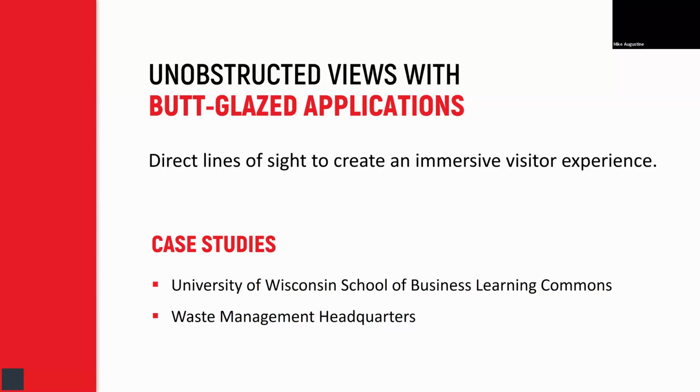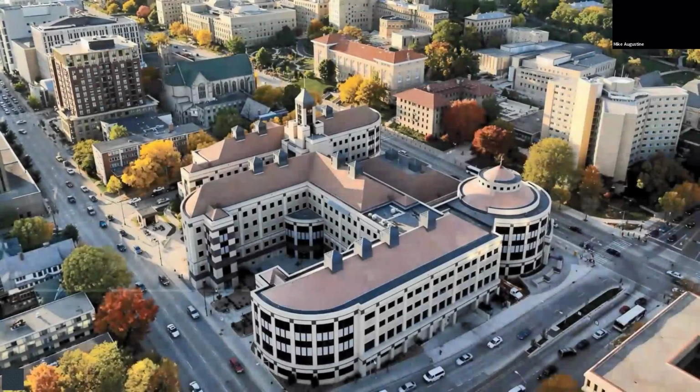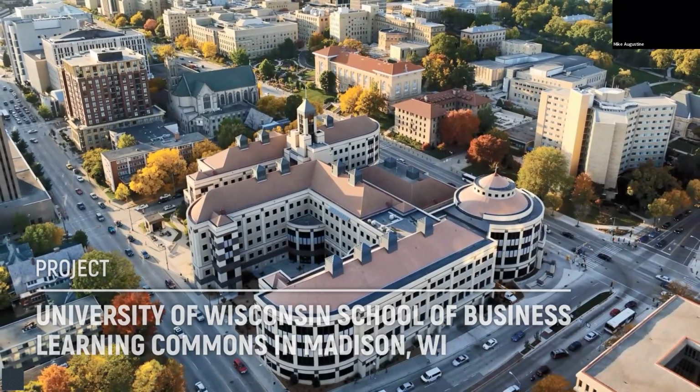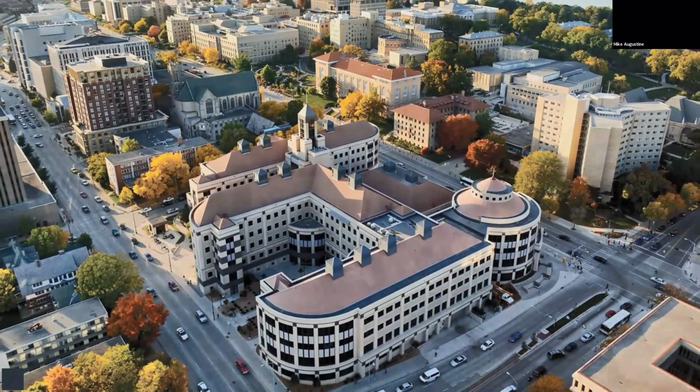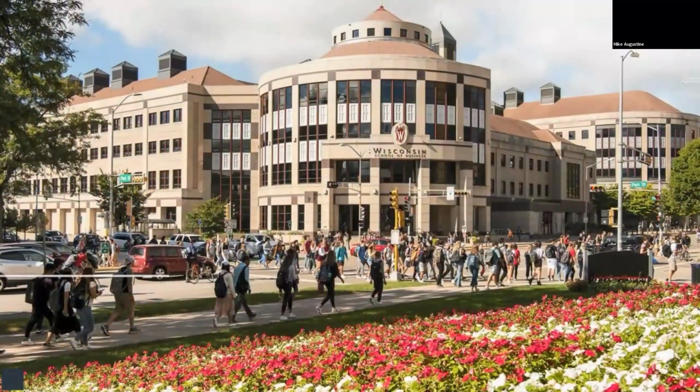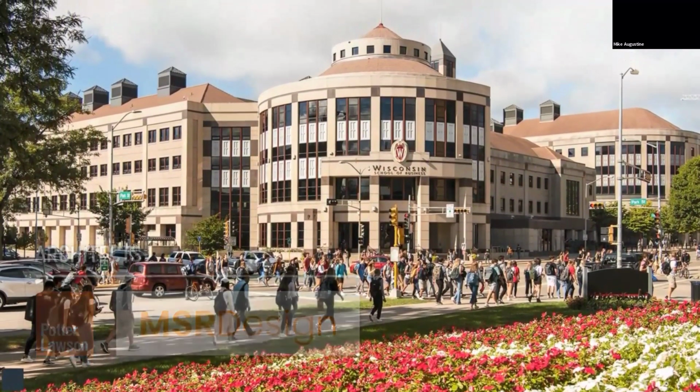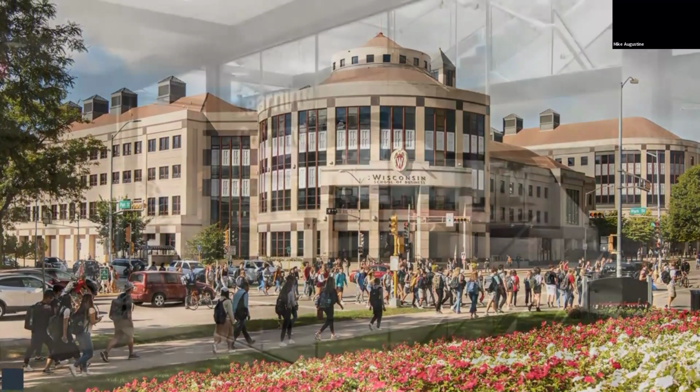So direct lines of sight to create an immersive visitor experience, open up stairwells, the living areas. So the first one we'll get into is the University of Wisconsin. This is the Learning Commons. So this was in a 1 hour stairwell that they wanted to open up. And in this solution, they used a clear butt joint. And we'll see that in a second.